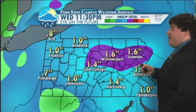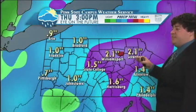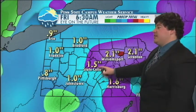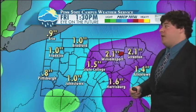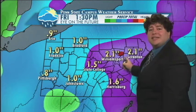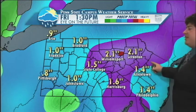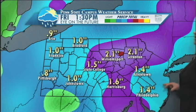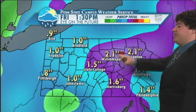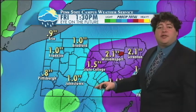And then, speaking of the eye on the future, here's how much rain we're actually expecting over the next couple of days. Here in State College, 1.5 inches of rain, and that's on top of what we've already gotten today and last night as well. 2.1 inches in Williamsport and in Scranton as well, and then over 1.5 inches in Harrisburg and nearly 1.5 inches in Philly as well. Much of the Commonwealth is going to see 1 inch of rain or close to 1 inch of rain in the case of Pittsburgh and Erie.